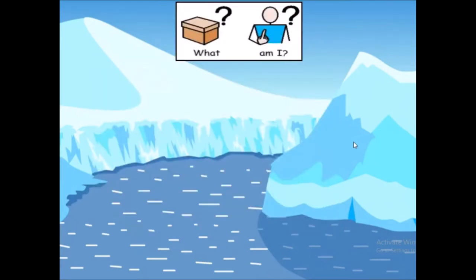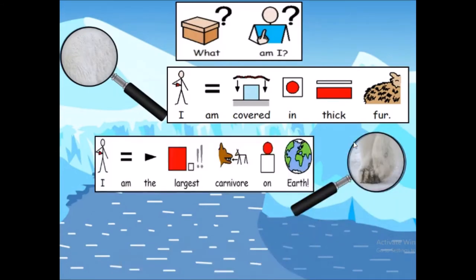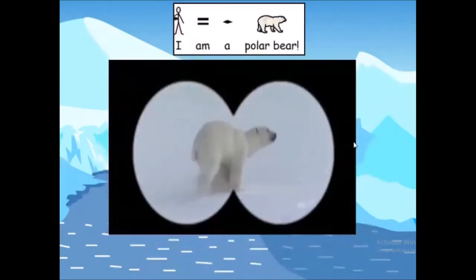What am I? I am covered in thick fur. I'm the largest carnivore on Earth. We love to eat seals. I am a polar bear. You can see there his fur is more of a yellow colour than white.